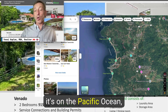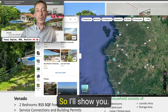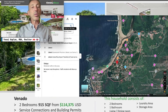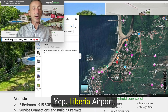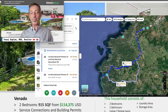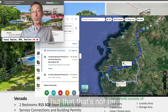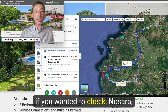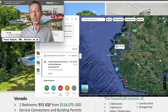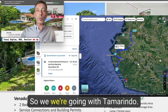The other thing, of course, it's on the Pacific Ocean and it's close to the airport, to Liberia Airport. So I'll show you. This is Tamarindo, and we'll go directions. Liberia Airport, which is called Daniel Oduber. There you go. It's an hour and a half. And it's only 67 kilometers, but, you know, it's Costa Rican roads and it kind of goes around and around. But that's not far. If you wanted to check Nosara, which is also in Guanacaste, add another 2 hours, okay? And then a bumpy road at the end. So we are going with Tamarindo.